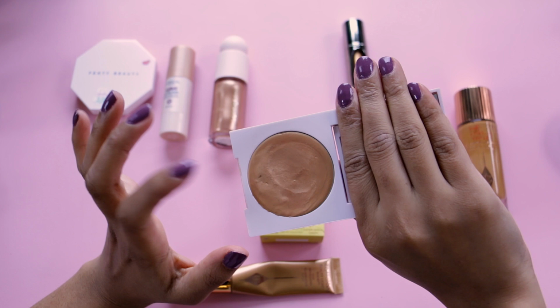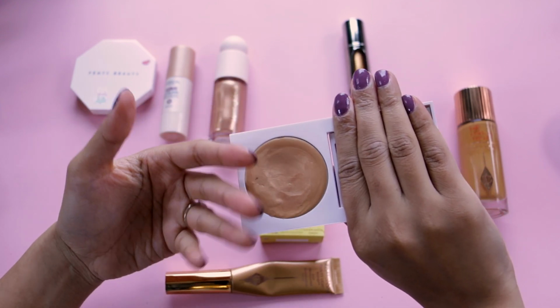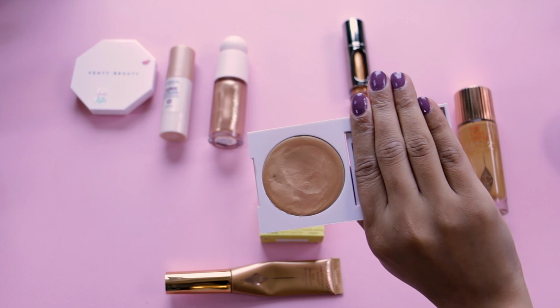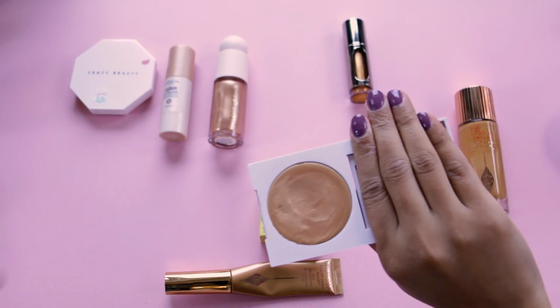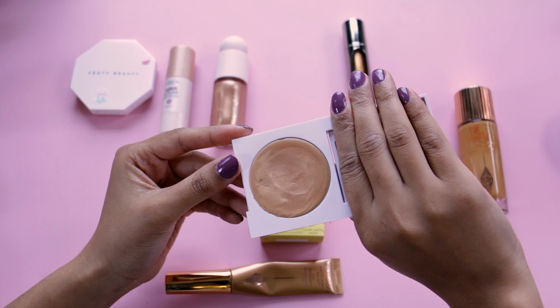So I like sometimes setting my under eyes with these, or just using it on the cheekbone, or using this all over your face as a primer. It's super blurring. I think they said they mix setting powder in here. I don't know. Don't trust me. Look it up for yourself.